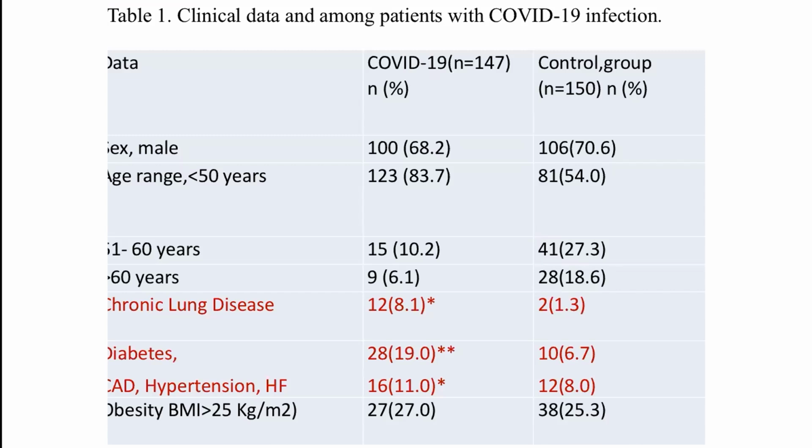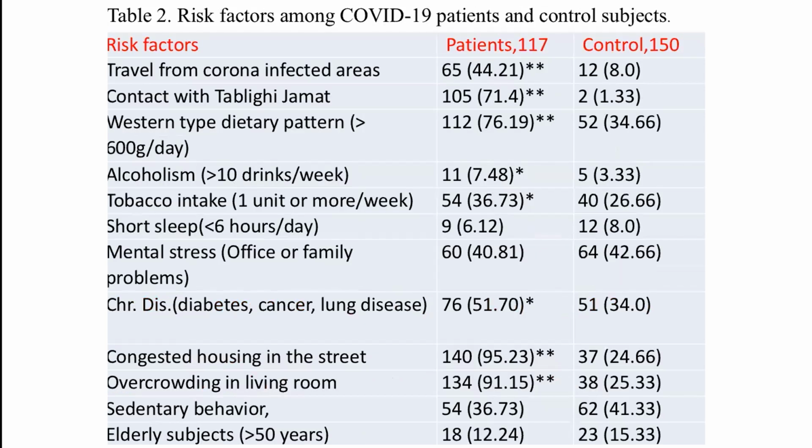And this is a study in 147 patients of corona compared to 150 non-corona, in whom the corona test was negative. And we found that chronic diseases, diabetes, and hypertension were more common in the corona group compared to the other group. Next slide, please. And we also found travel from corona infected areas, and also people of Tablighi Jamaat, very many people from Indonesia came to India.